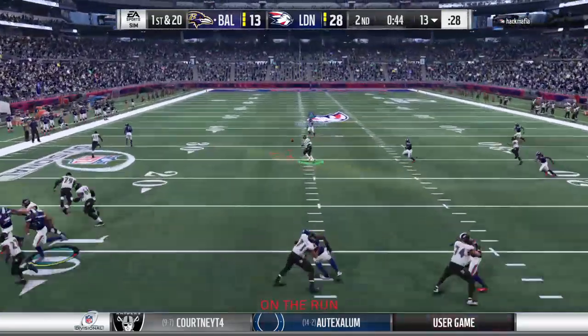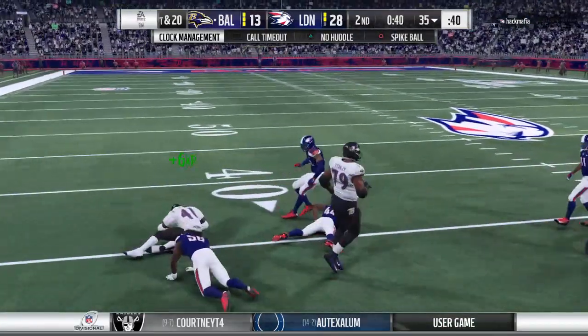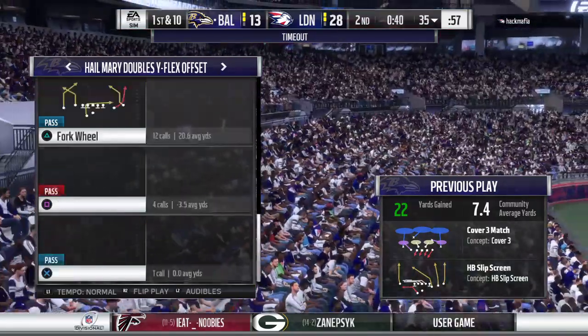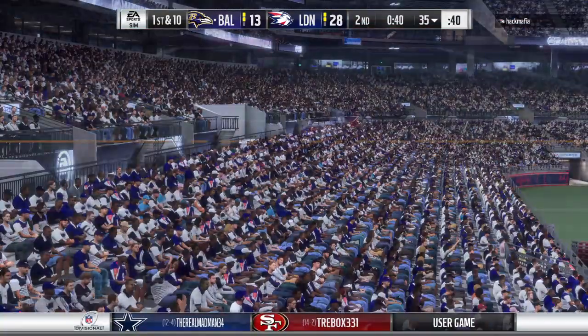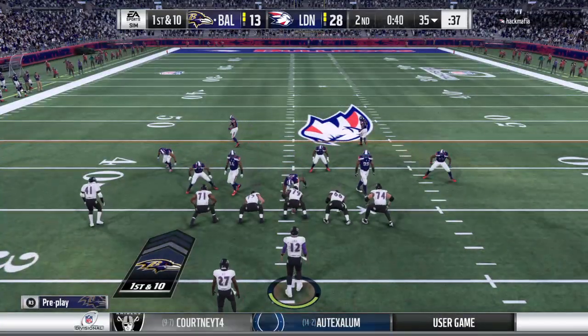Throwing, Lynch. He's got his man on the crossing route. And they're going to get this one all the way up to the 35-yard line. And now before this first down play, we're going to get a timeout here, as they'll stop it with 40 seconds remaining in this first half.